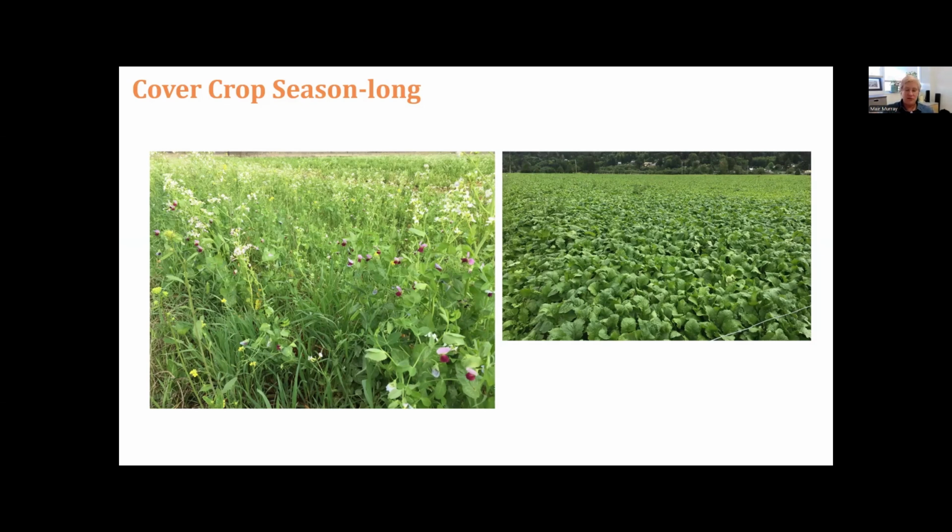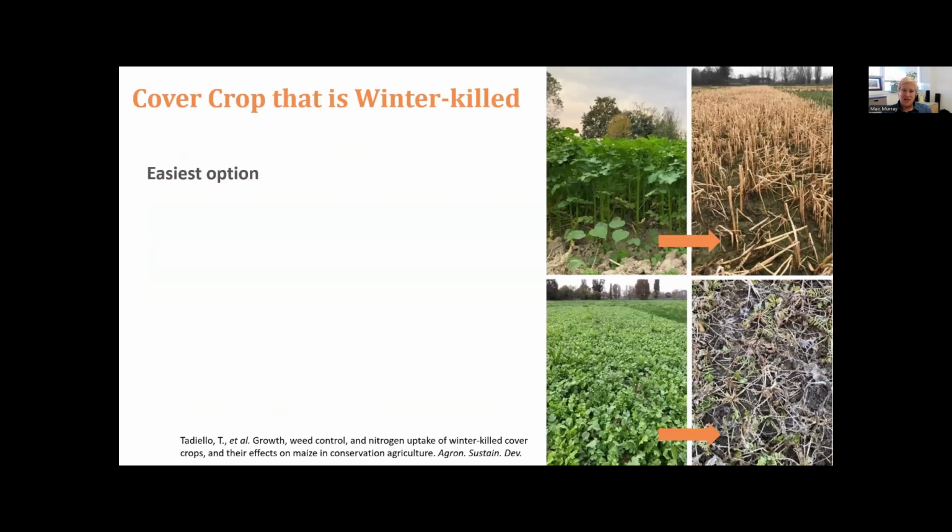So there's a mix of cover crops on the left picture, and then on the right is the forage radish. What this farmer does is he brings in his dairy cows, and they graze on the forage radish when it's ready to be fed upon. So that's one option. It's easy, but not necessarily practical.